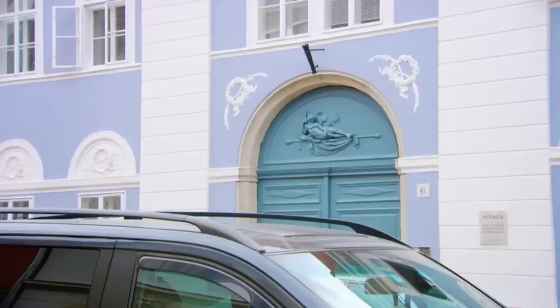Look at that frieze above there. Look at the doors. Look at those doors. Every single one's got really ornate door handles as well.